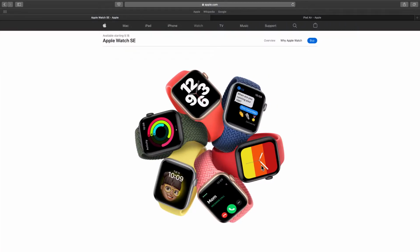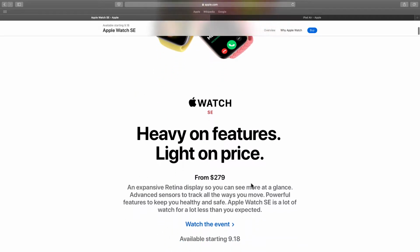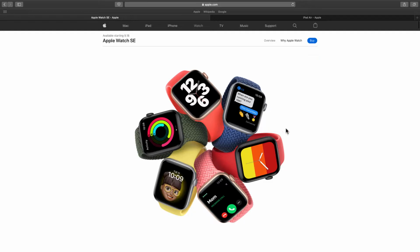First of all was the Apple Watch SE. And for me, the reason I feel it was a takeaway was because it's heavy on features, light on price, starting at $279. Okay, and it's available this Friday. And I think that's fantastic because there have been multiple cases of the Apple Watch literally saving people's lives, and the ability to get the technology into more people's hands is, I think, a wonderful thing.